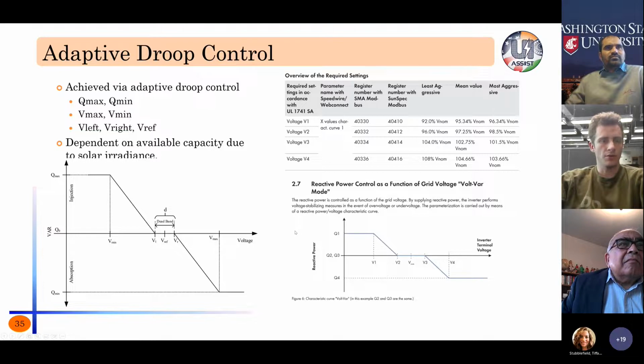This is a good point to talk about one issue that we see. The SMA inverters that AVISTA has do have Modbus registers, as shown in the top right. There are more registers there, but I cropped it to make sure it fit on the screen. They allow us to change the Q1, Q2, Q3, Q4, all those variables on the bottom right graph. But they come with a disclaimer saying that they shouldn't be changed cyclically. So we're still trying to figure out what cyclically means.